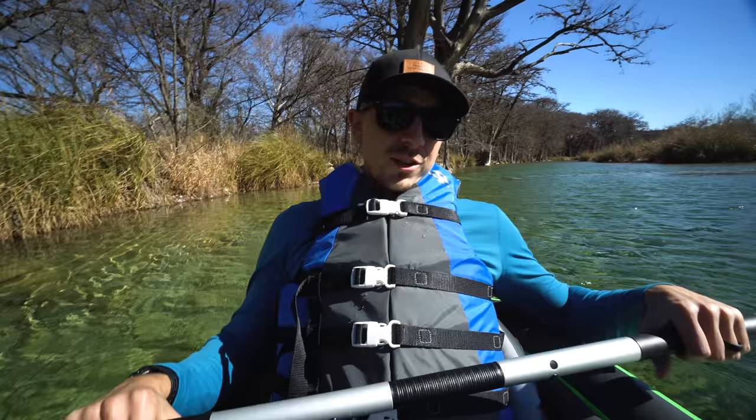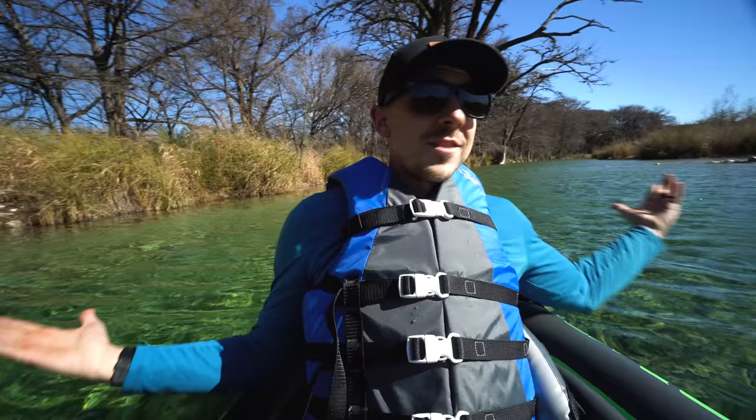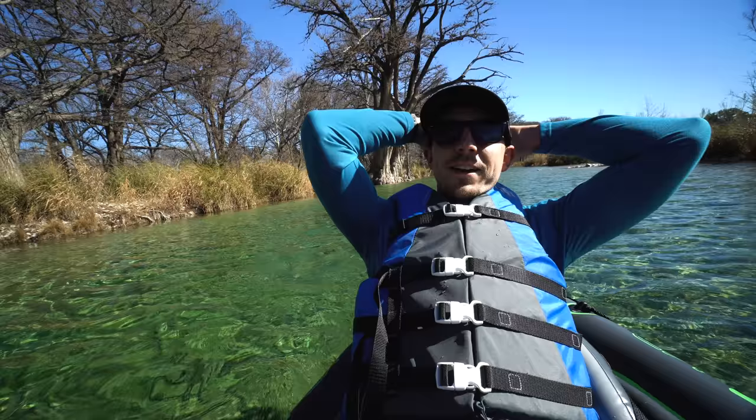Where we put the kayak in the main area by the boathouse, there's a few people. But once you get away from there, there's no one. We have this whole river to ourselves basically, and we just keep saying it is gorgeous. So relaxing out here. I think we're just gonna put our feet back and kick back and relax. It's just perfect.